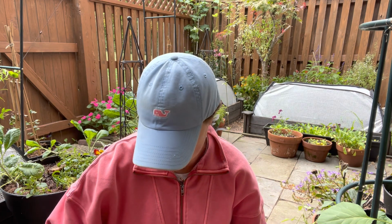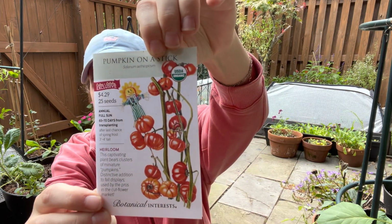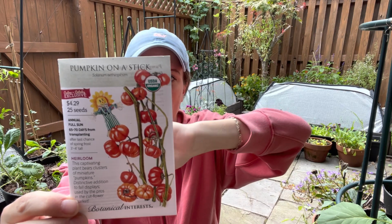Maybe they'll go into the plot or something, but I want to do maybe just one or two in a container even. One of these is pumpkin on a stick. This is actually an eggplant, I believe. Yeah, it's an ornamental eggplant, but it looks like little pumpkins. So I want to grow this for decor for next fall.